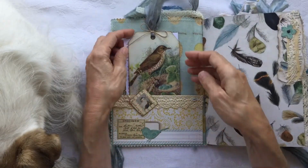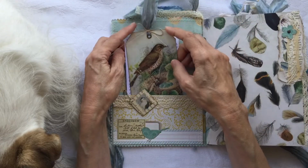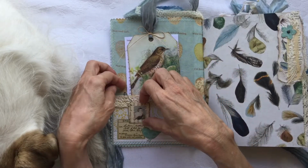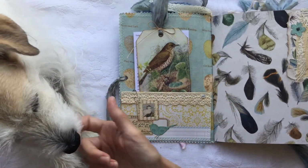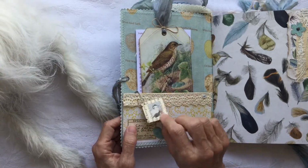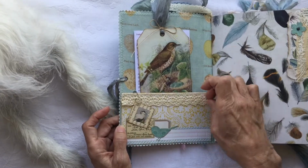So I've got a pocket with a tag made for an old book page. The tags and journal cards are either on lightweight card or tea-dyed paper. Sorry, I've got Molly here. Say hello, Mol. Hello. I don't know if you can see her nose, probably see her paws. This is a little charm, I guess, made from a slide case die. I've got some die-cut birds throughout this journal.